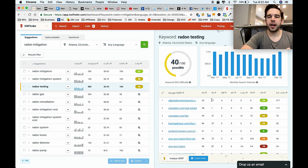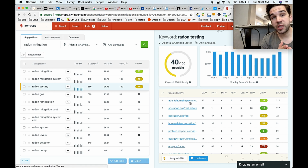Now, one little caveat. The highest DA and PA doesn't automatically rank the page number one. As you can see, SOSradon.org has a 49 and 47 with more Facebook shares, but it is in the number 3 position and is only getting about, let's say, a third of the visits that Atlanta Home Inspector gets. Now, why is that? Well, it could be for a number of reasons. Without having clicked through to these pages, it looks like if someone is searching in Atlanta for radon testing, Google wants to deliver the best results. Something on AtlantaHomeInspector.com/radon-testing is probably going to be a lot more appealing than something on SOS Radon /real-estate, which might not even be related to radon testing at all, might not be Atlanta based, anything like that.